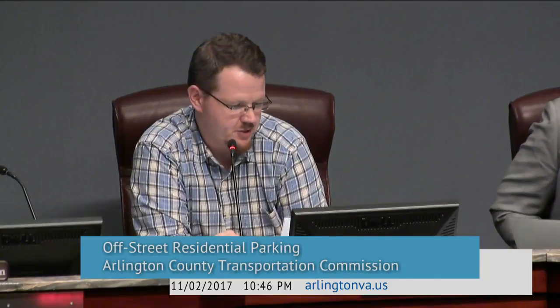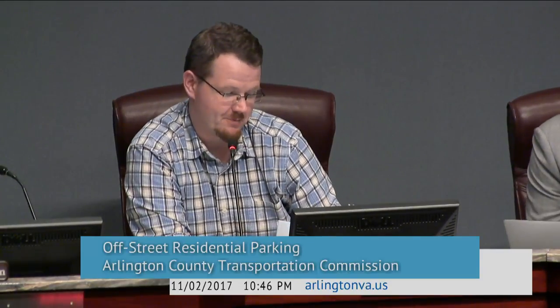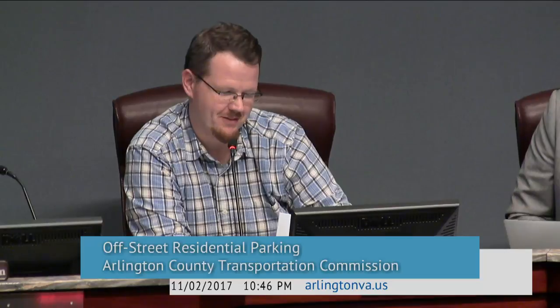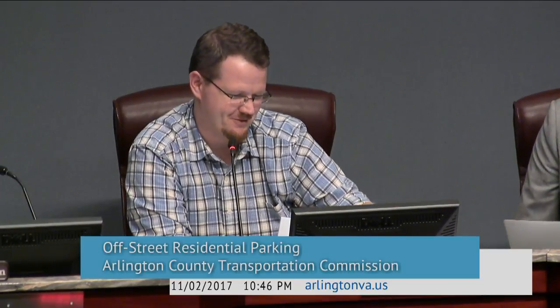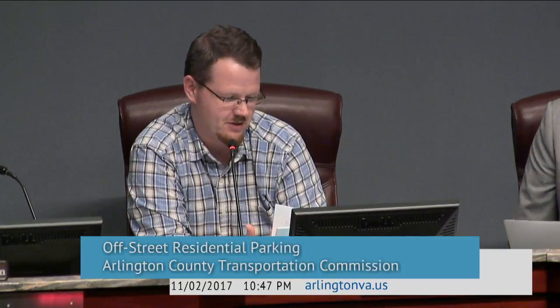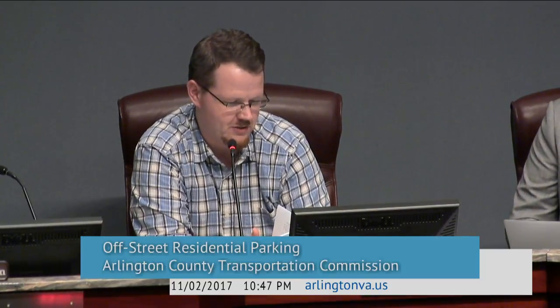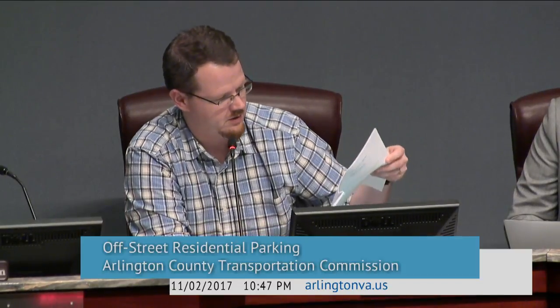I move that the Transportation Commission recommend that the County Board adopt the off-street parking policy for multifamily residential projects approved by special exception in the Rosslyn-Ballston and Jefferson Davis metro corridors and related recommendations as set forth in Attachment 1.